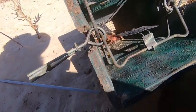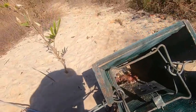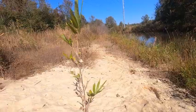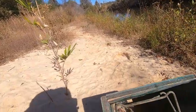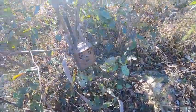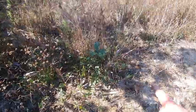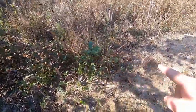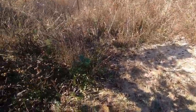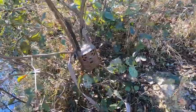I'll finish this set and get it anchored off, and we'll go hang a camera and then take a better look at all 3 of these sets down this massive trail down the top of this sandbar on the way out. I'm going to call this the community set, because right here is a cell camera watching where everything comes out of that power line and goes down the sandbar. Whew, got it turned on.